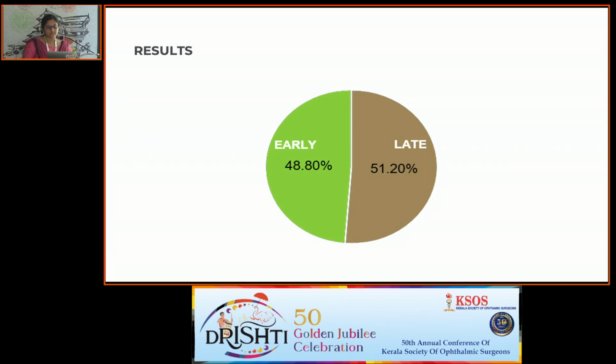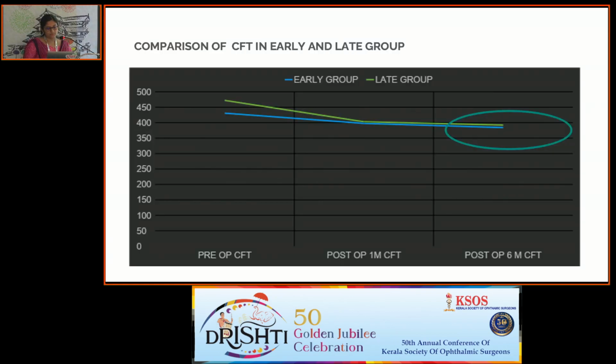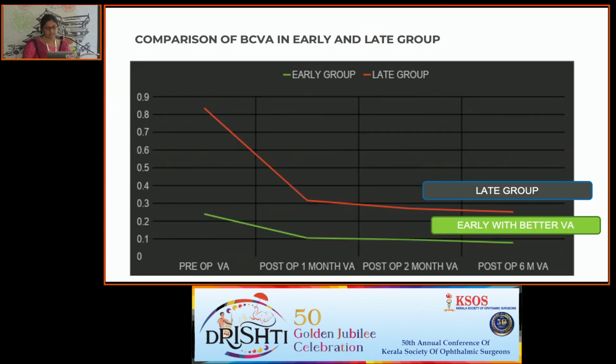48% of the patients were in the early group and 51% of the patients were in the late group. The majority of the patients were phakic in both groups. When we see the CFT at postoperative 6 months, it was comparable in both early and late groups. Whereas when we compare the BCVA, the early group had better visual acuity at postoperative 1 month, 2 month, and 6 month. The majority of the patients in the early group had logMAR 0.1 or better.